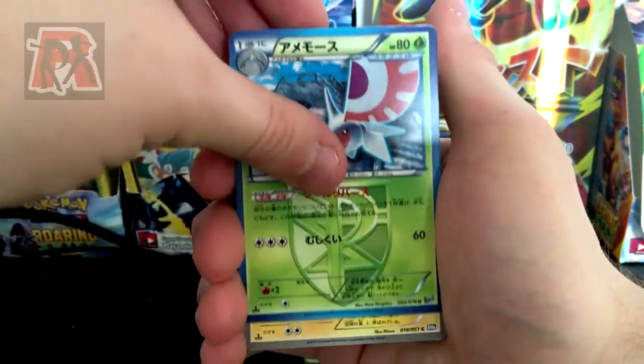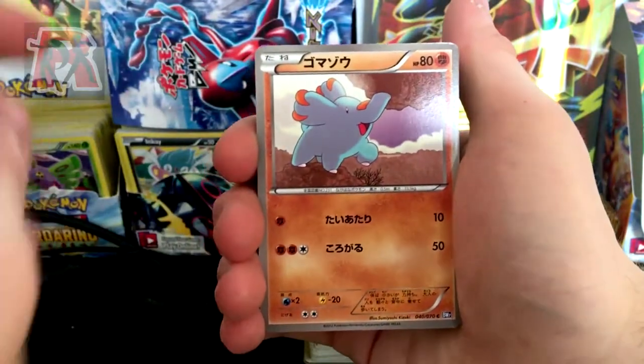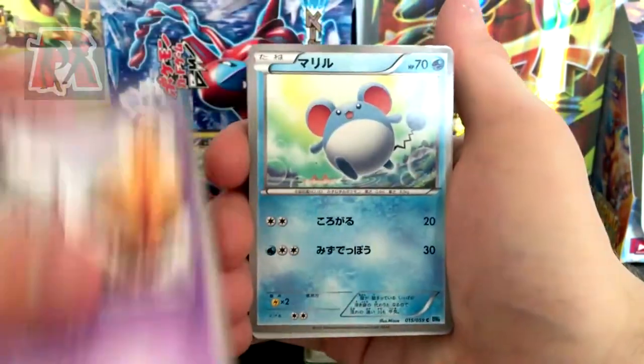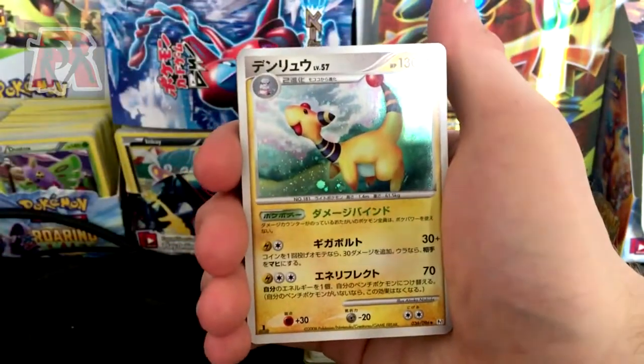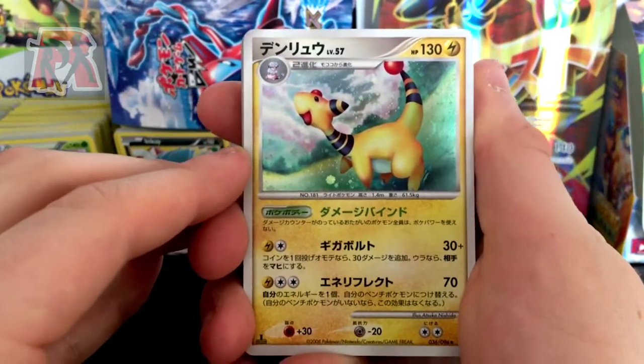So we're getting quite a lot of Plasma Freeze cards, so that's definitely a good thing, because I know that the packs can be quite expensive. We have a Marill there. Oh, right, okay, so another holo. So we have a holo Ampharos here.